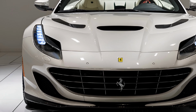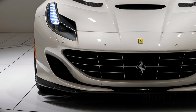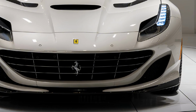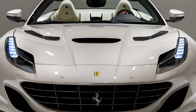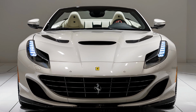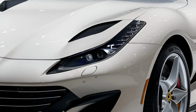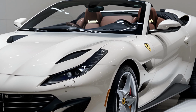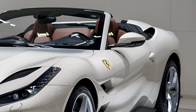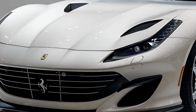The 2025 Ferrari 296 GTS is a stunning convertible with a sleek and aerodynamic design. Finished in this beautiful white color, it looks both elegant and aggressive. The sculpted body, large air intakes, and sharp LED headlights give it an unmistakable Ferrari identity. At the rear, we have a sporty diffuser, twin exhausts, and those signature taillights that add to its bold character.